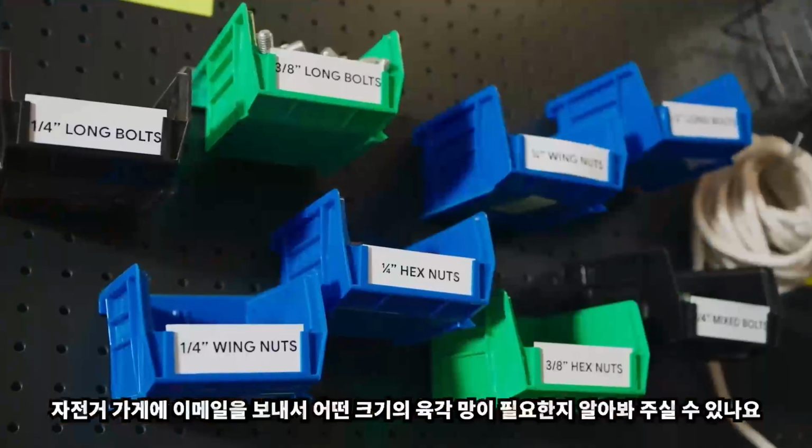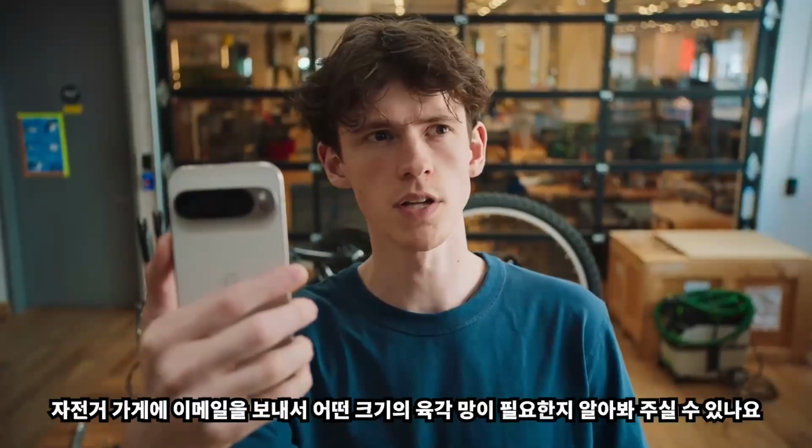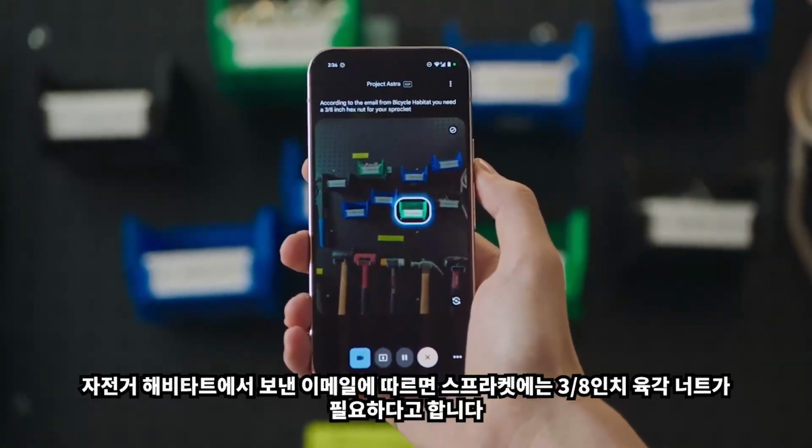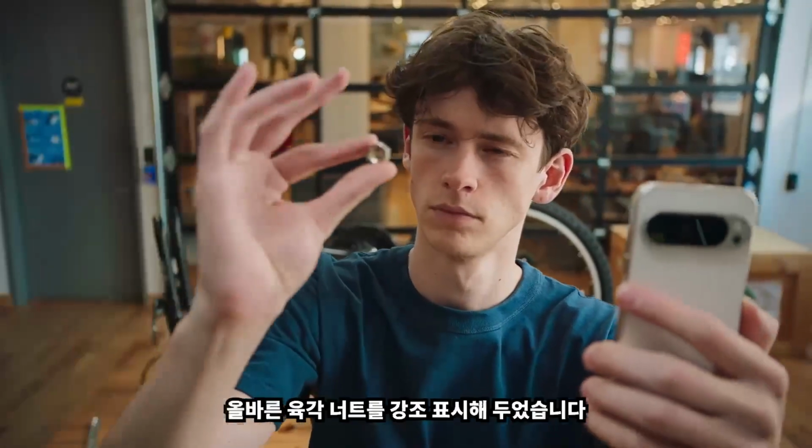Can you go through my emails with the bike shop and find which size hex nut I need? Sure. According to the email from Bicycle Habitat, you need a 3/8" hex nut for your sprocket. I've highlighted the correct bin for you.